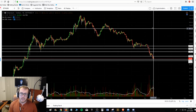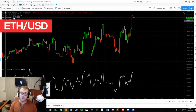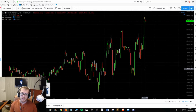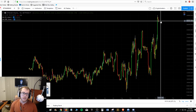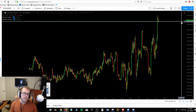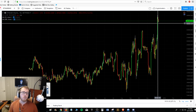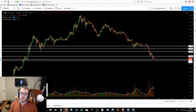Now, one that I'm looking at also is Ethereum, which you could also do this on. ETH USD shorts. You could look these up on Bitfinex. Here's what the daily chart looks like. Ethereum shorts are also at an all-time high, and they're sitting around 400,000 or 389,000 right now. So there's roughly 400,000 Ethereum shorts betting that it's going to keep falling.